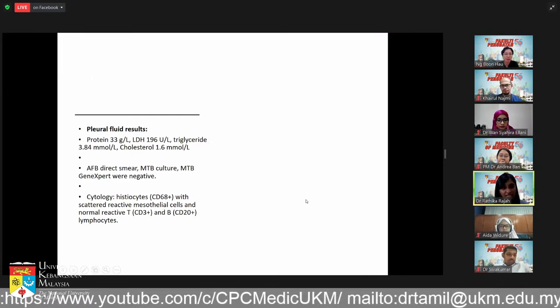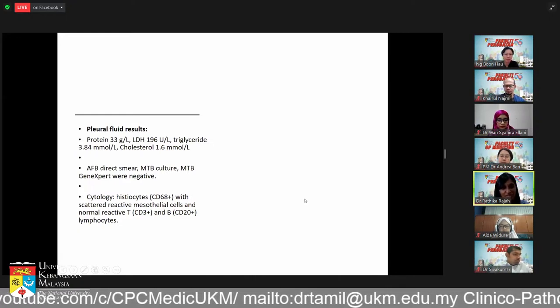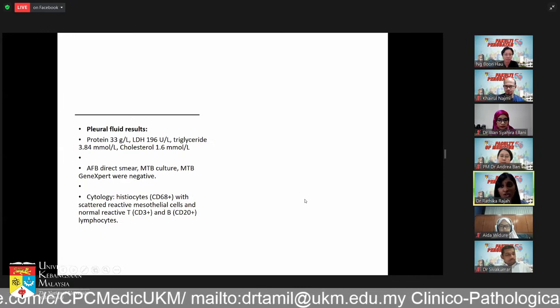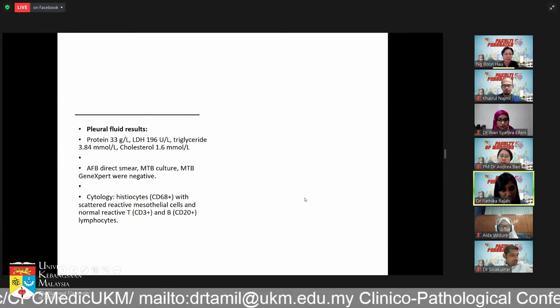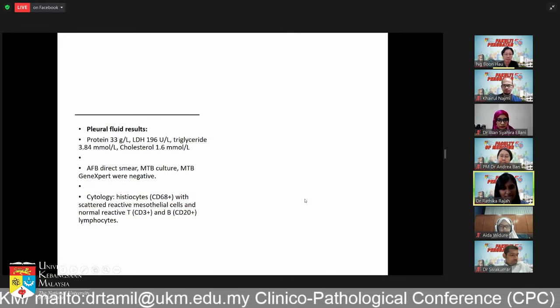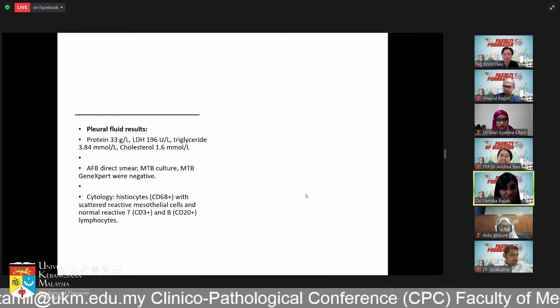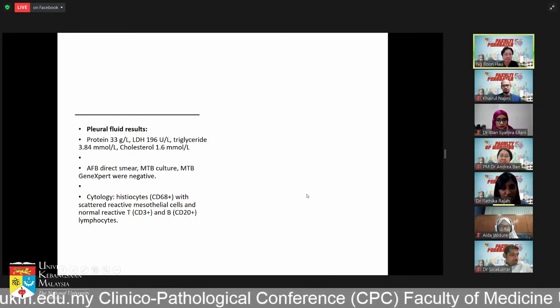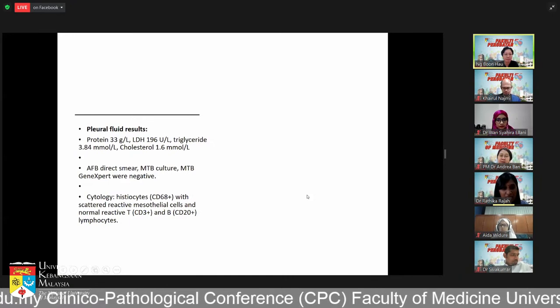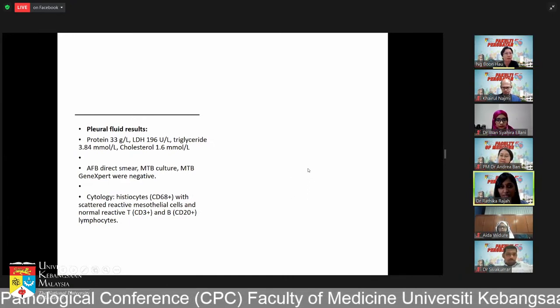TB: the AFB direct smear, MTB culture and GeneXpert were all negative, so we've already ruled out TB. The next possible cause can be malignancy. But since the triglyceride in the pleural fluid is raised and total cholesterol is 1.6, can I ask for a picture of the pleural fluid?